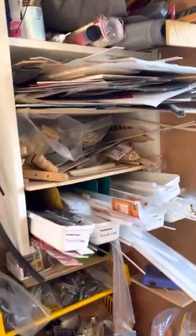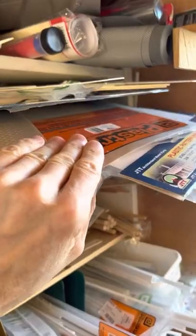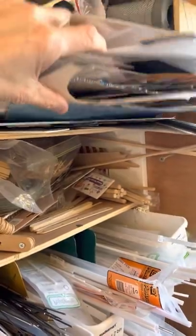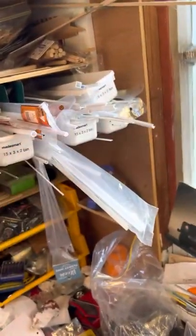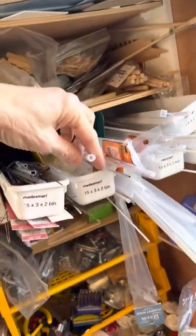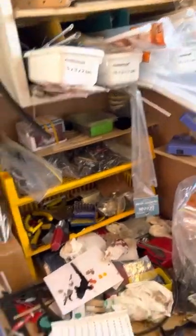Up here I've got a lot of, I guess, the styrene wood supplies. So this is all my kind of flat plate stuff, styrene, bits of aluminium, grill, etc. Got some extra glues and bits and pieces up there. This is my sort of tubing or rod area, so metal tubing, plastic tubing, plastic shapes. This is Plastruct and Evergreen stuff, square, and then your flat rods there.